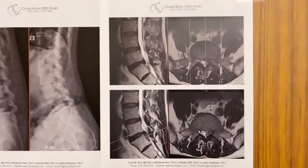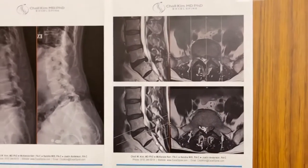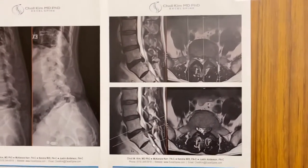And that's the new age. 68 is not old anymore. 68 is young if you stay healthy and fit. It looks like a professional athlete.